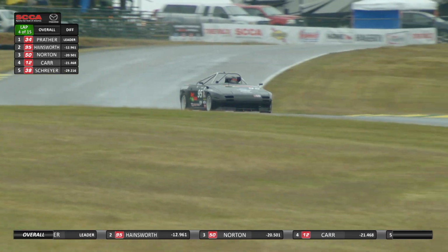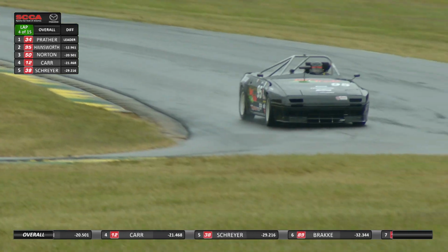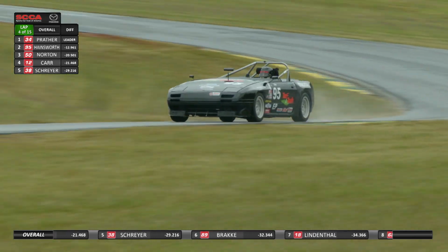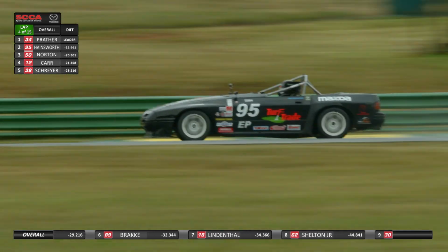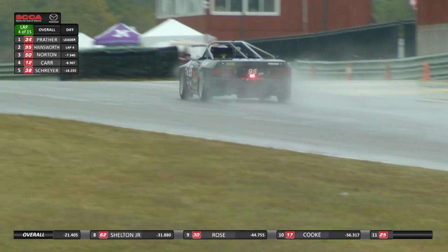John Hainsworth, again, about 13 seconds behind at the end of lap 3. Peter Norton a further 7 seconds back. Norton will be the one to watch as well, as he's been looking quick. We'll see now that he's in clear air if he's able to close down on Hainsworth.